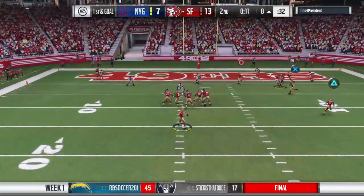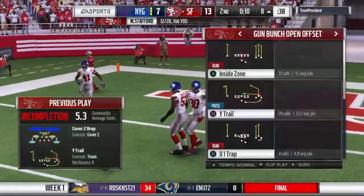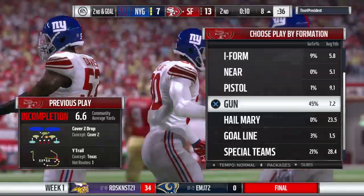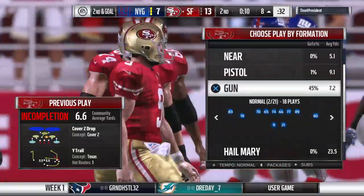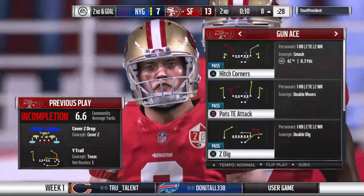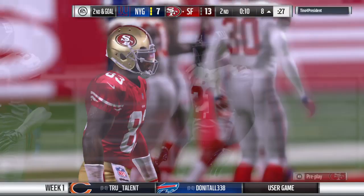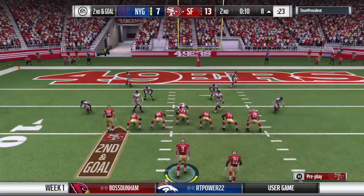From the gun, here's Stafford. And that's incomplete. Clock stops with 10 seconds left. Defenders get tired of hearing about their lack of hands and why they're playing defense instead of offense. But in this situation, it was the hands that made the play, batting the ball away on an attempted touchdown pass. Excellent job. Way to knock it down.